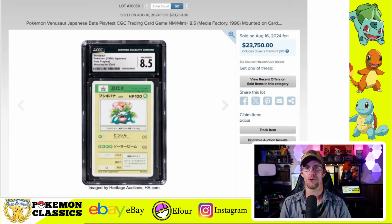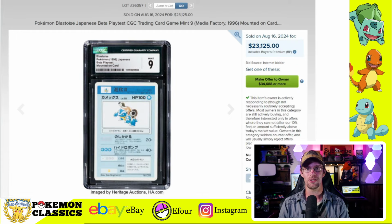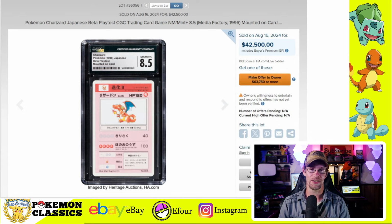Now, if that's not enough prototype test cards for you, we also have a set of 3 different beta play test cards that came up for auction, starting with this Venusaur in CGC 8.5. This one sold for $23,750. Next, we have the Blastoise, this time CGC 9. This one sold for $23,125. And as you could guess, the Charizard is next, and this one in a CGC 8.5 sold for $42,500.